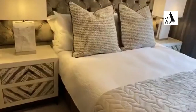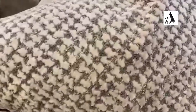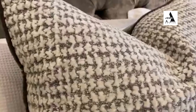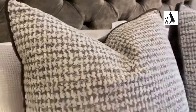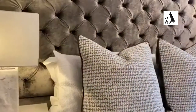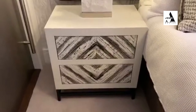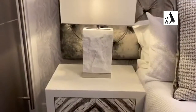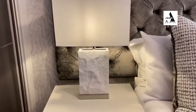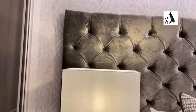I've taken some contemporary, almost like a sort of Chanel effect, velvet tweed effect, and piped it in the same fabric as the headboard. The bedsides bring the chevron effect in again, which is very in vogue just now. It's a kind of more relaxed geometric. Beautiful marble-based lamps with simple white linen shades.